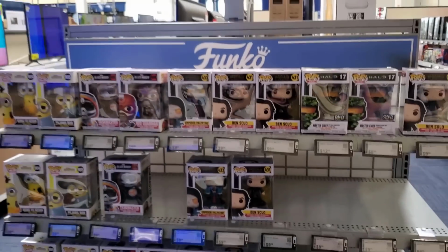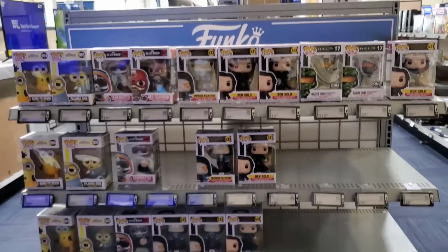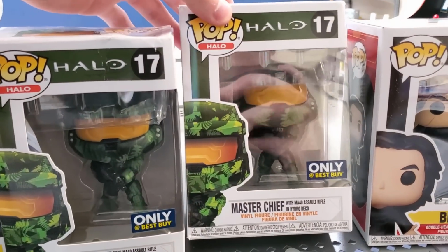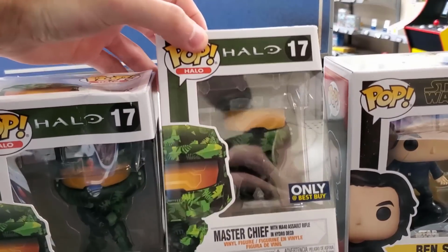Okay, so I haven't been in Best Buy in a minute here. So this is their little pop section here. And the only thing really worth mentioning is this Master Chief with MA40 assault rifle and Hydro Deco. So it's a Best Buy exclusive.